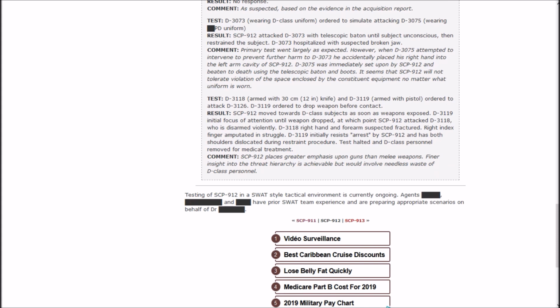The right hand and forearm suspected fractured, right index finger amputated in a struggle. 3119 initially resists arrest by 912 and has both shoulders dislocated during restraint procedure. Has halted and D-class personnel removed for medical treatment. Comment: 912 places greater emphasis upon guns than melee weapons. Finer insight into the threat hierarchy is achievable, but would involve needless waste of D-class personnel.